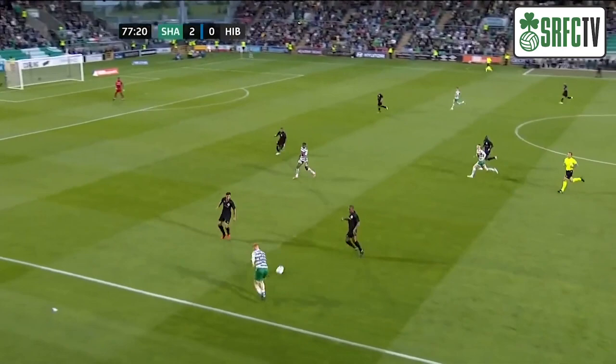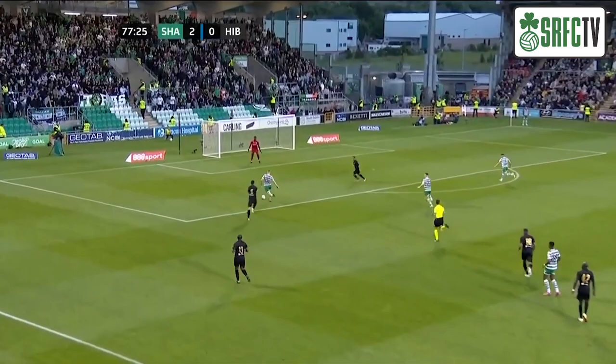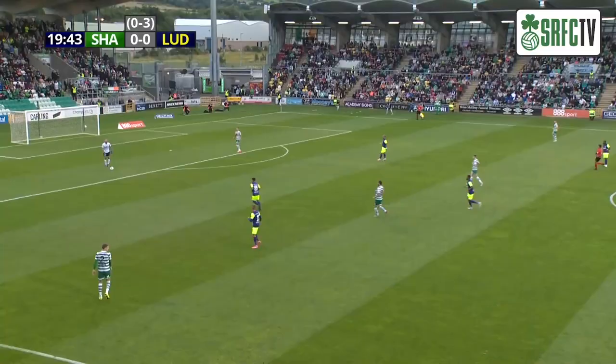Still full of running. Amaku. Oh, it works out here for Gaffney. Two options on his inside. Rory Gaffney is in, and Rory Gaffney scores.